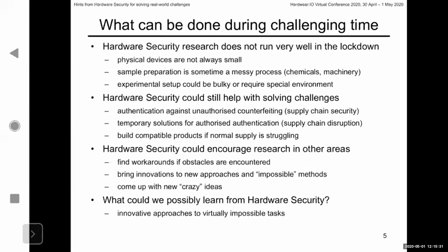But first, I would like to talk a bit more about challenges hardware security is facing in the current situation with the lockdown. So hardware security usually deals with physical devices, and some devices are not always small, and sample preparation is sometimes a messy process. It involves chemicals and large machinery, and the experimental setup would be quite bulky if you do some optical fault injection, and that requires a special environment, and that's not always possible to reconstruct at home.